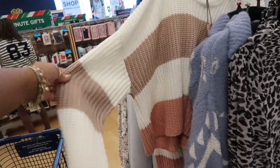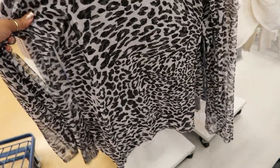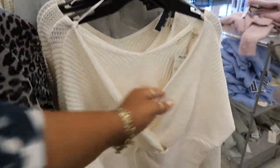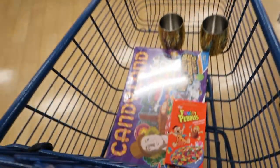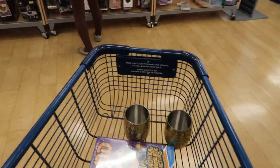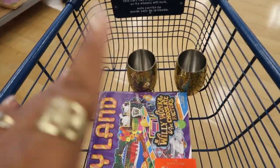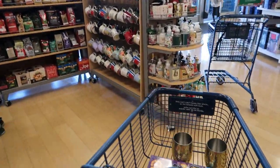Okay, you guys, I'm right here getting ready to get in line. I'm just peeking at the little clothes right before I go around that little corner right there. And then I'm gonna get out of here. I like that, $17. So thank you guys for coming with me. I got my palette, my game, and my two Moscow Mule cups. I like those because they keep drinks really, really cold.